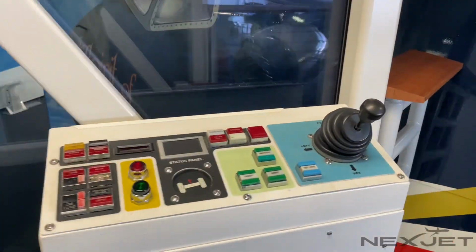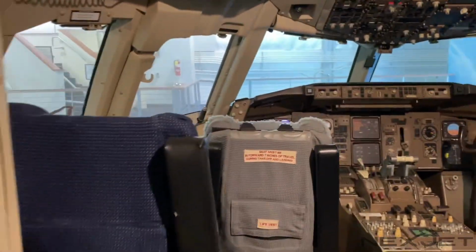Here you can see the jetway controls. But making our way in, we're going to take a left here, and we'll see the inside of the 767 cockpit.